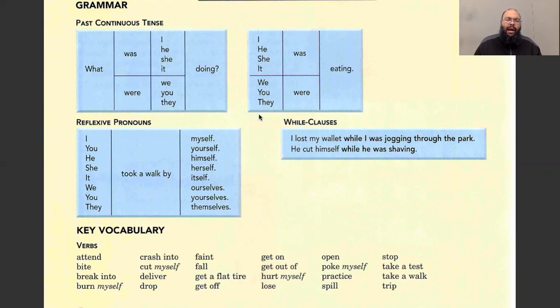I took a walk by myself. You took a walk by yourself. He took a walk by himself. She took a walk by herself. It took a walk by itself. We took a walk by ourselves. You took a walk by yourselves. They took a walk by themselves.